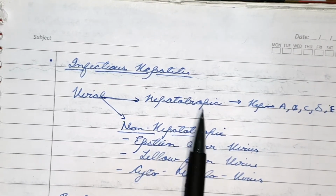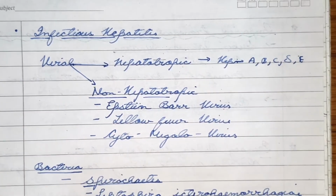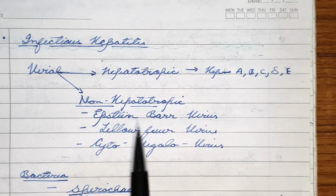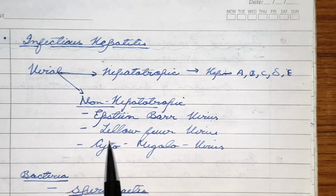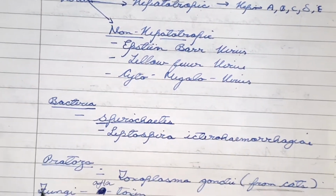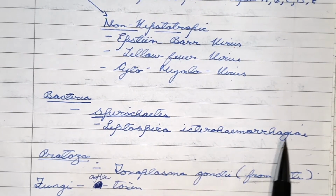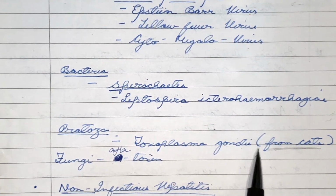Now, infective hepatitis can be viral, bacterial, or protozoal. Infective hepatitis of viral origin can be hepatotropic because of hepatitis A, B, C, D, E, or non-hepatotropic because of Epstein-Barr virus, yellow fever virus, or cytomegalovirus. Bacteria which cause hepatitis are spirochetes, Leptospira icterohaemorrhagiae. Because of protozoa, that is Toxoplasma gondii, which is from cats.